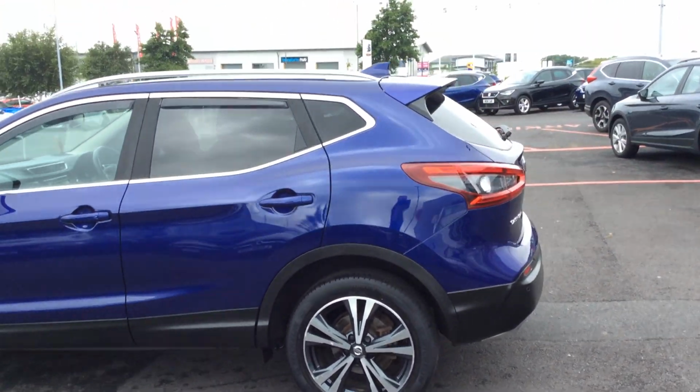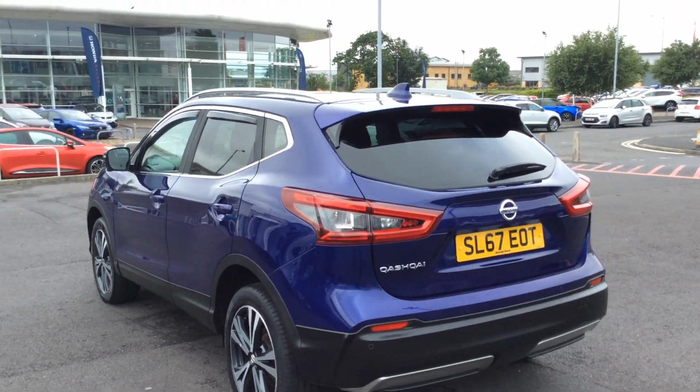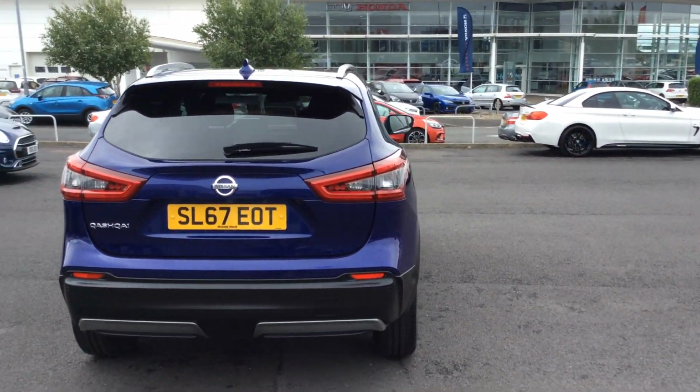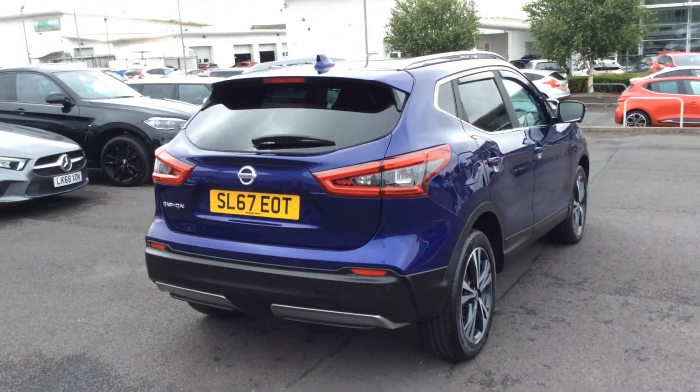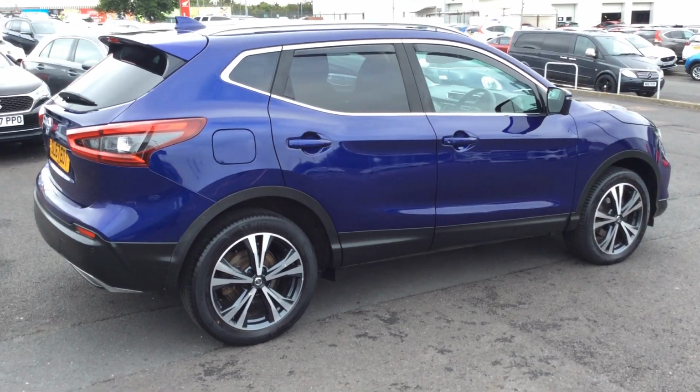Anyway, my name's Martin. It's been my pleasure to bring you this lovely Qashqai today. It's a diesel manual, 6-speed, got loads of toys, lovely miles, great history, 2 keys. It will be available soon after it's had its wheels repaired, which I showed you earlier in the video.